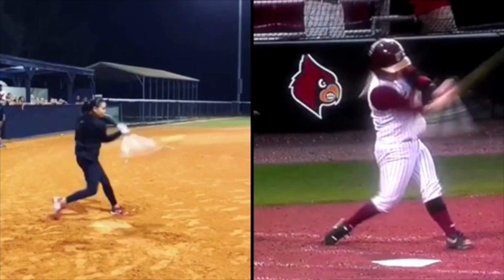Okay? The second thing is, when I square this ball up, so let's look over here at Romero. My objective when hitting is to hit a line drive with some carry, right? So I want to hit a ball. Line drives are hits more often than ground balls or fly balls, okay? So we know that first. I can only slug the ball. Usually I can only hit more than a single. I can hit a double, triple, or home run on a ball that's a line drive in the air, right?